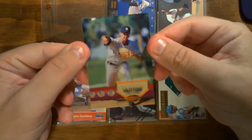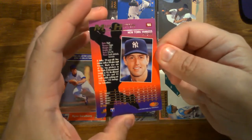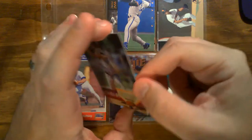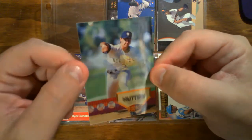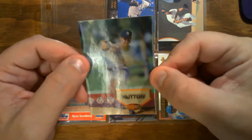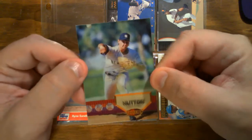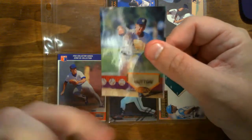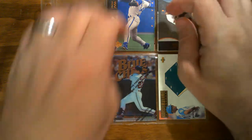So the first card we have here is a Mark Hutton, 94 Sports Flicks. I'm working on that set. I'm a sucker for lenticular cards. I've always enjoyed them. This isn't one of my favorite designs for Sports Flicks, but I'll take it.